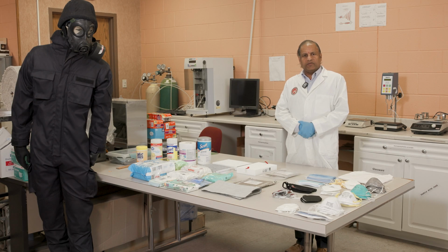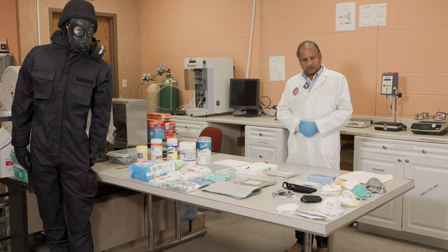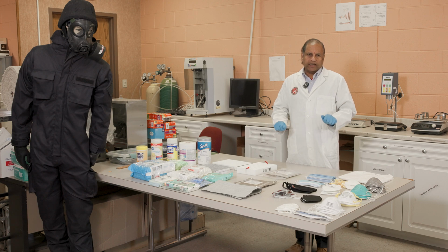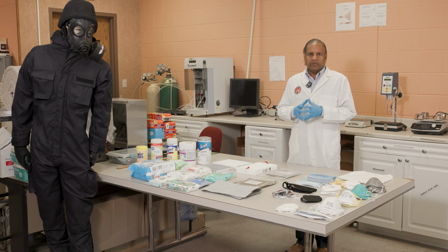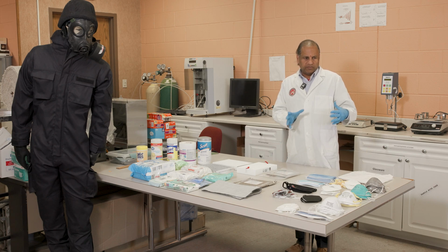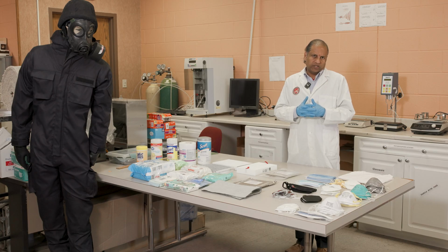We focus on advanced materials for chemical protection. So it's a very unique class where the students get some specialized expertise on how materials can be used to decontaminate and clean opioids and fentanyl. Those are all very unique skills the students from our department could gain, because not many programs in the country offer the material aspects and environmental aspects in conjunction together.